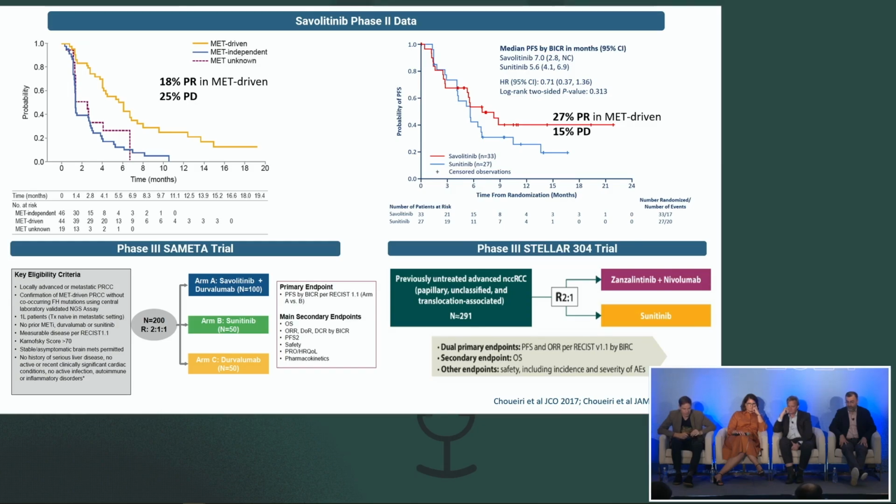So Hans, you want to comment on the sunitinib control arm in these trials? I don't know how to advise a patient to consider sunitinib monotherapy. Meaning you wouldn't put a patient on this trial because of the possibility? I would not be excited about this trial. At least the control arm is not the right one. Sunitinib is not an appropriate control arm, at least not for myself or for my spouse.